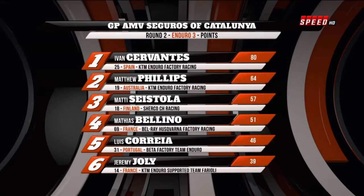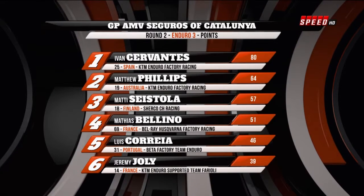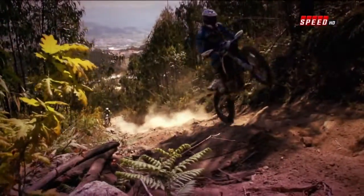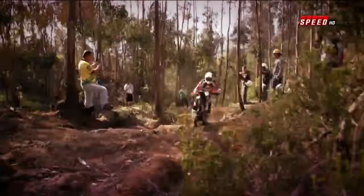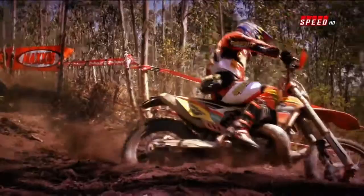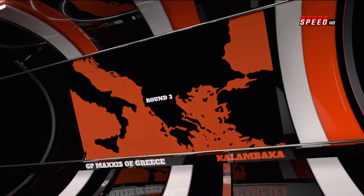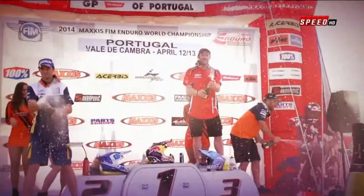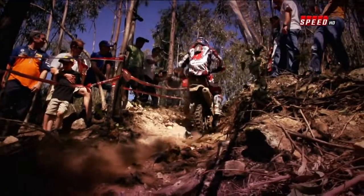Australia's Matt Phillips in pursuit, but he'll need to make no mistakes next time out, or the Spaniard will really start to pull away. It's been an interesting weekend here in Valle de Cambra, and it's hard to avoid the feeling that the gauntlet is down in all 3 classes. Who can rise to the challenge? And with that, it's adeus to Portugal, and Calimera Kalambaka in Greece for round 3 in no time at all.